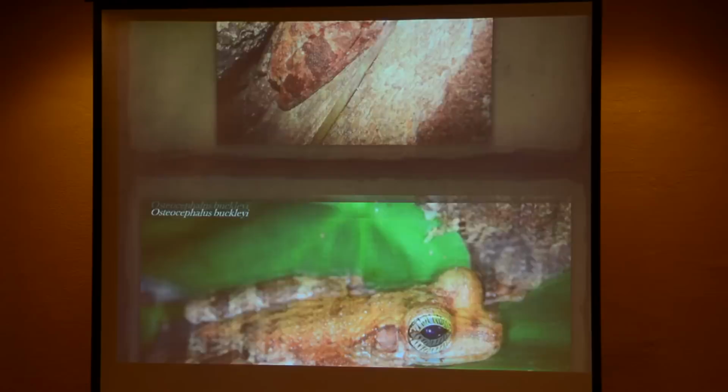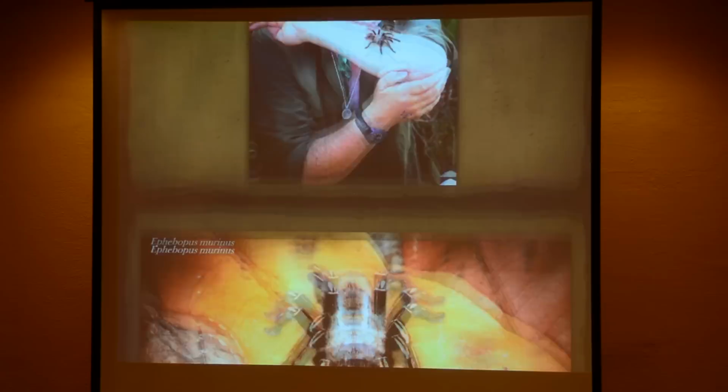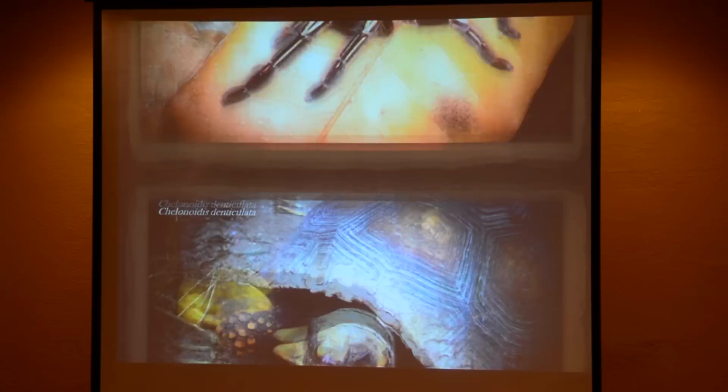You know what that's going to be? That guy. Great spiders, one of my favorite spiders. It always has been. It was really a treat to see them in nature. Go with the tortoise.